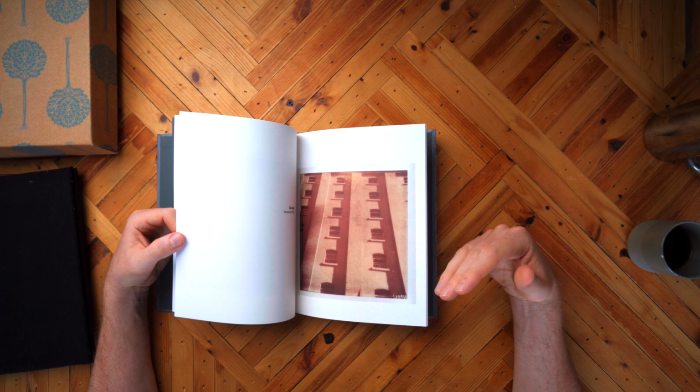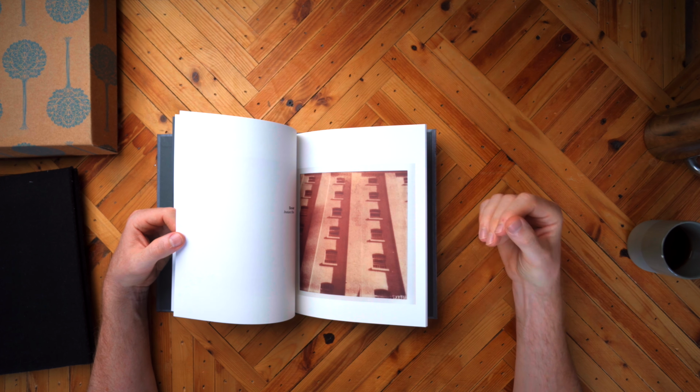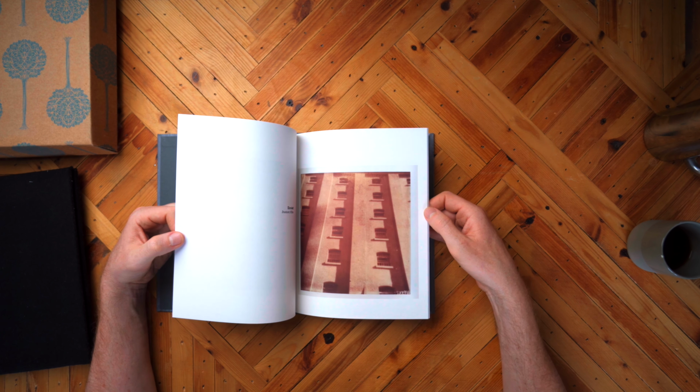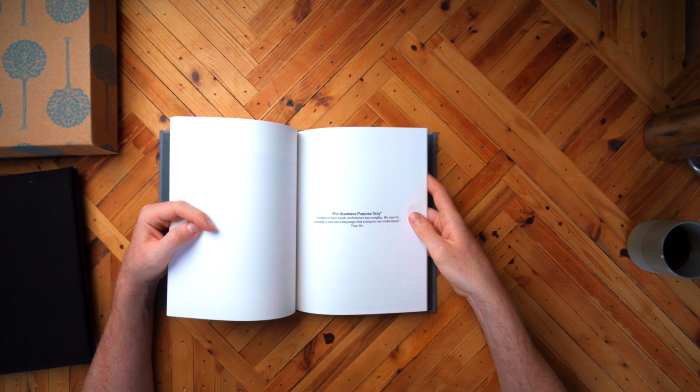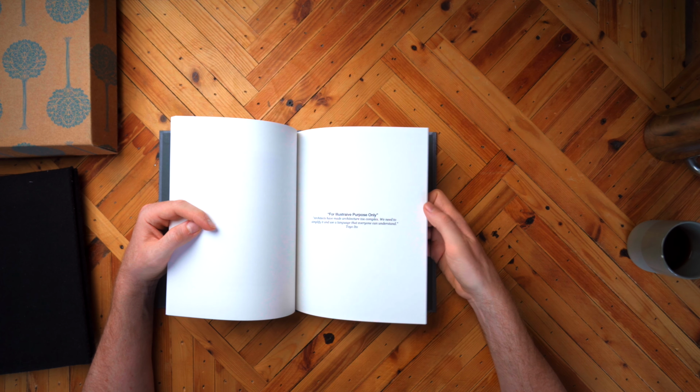But this is a great way of me realizing that you didn't just need to have beautifully pristine digital images to create a book. You could scan and enlarge things like Polaroids. Third one was for illustrative purpose only, inspired by an architect called Toyo Ito. Architects have made architecture too complex.